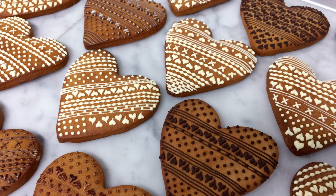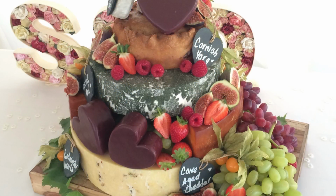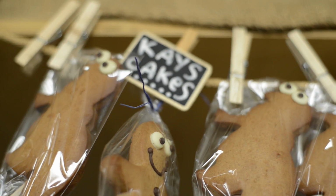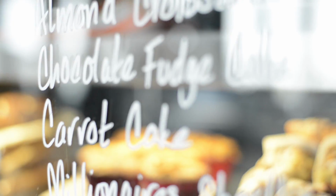You can also make stuff for people, can't you? Birthday cakes? Yeah, we can personalise anything. Anything anyone wants really, we can do it. Special requests are always welcome. But you also do loads of gingerbread men. I know you did lots for Valentine's, cuddling gingerbreads, holding hands, squirrels, holding gingerbread hearts, dachshund gingerbread. We've done all sorts.